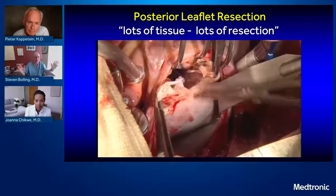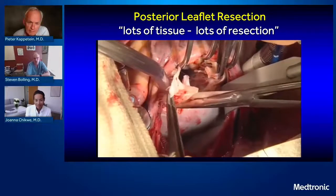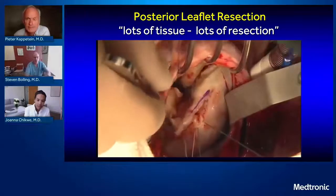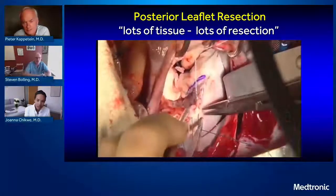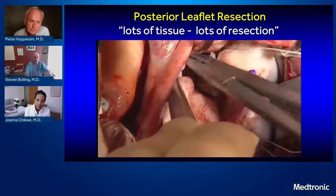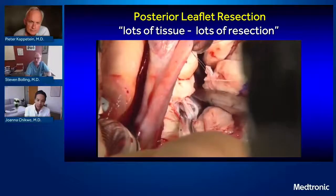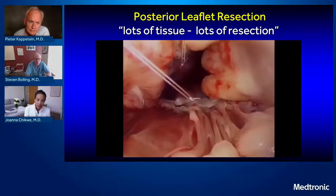So this one, lots of tissue, lots of resection. So Peter, I think this was what you were talking about, you know, resect some of the posterior leaflet, yep, really undermine this one because there's so much tissue, to bring the height, yep, of the posterior leaflet down, not really the height, but it's what we call it. And I'd already decided I was going to use Gore-Tex, and now I have the valve completely exploded out. I'm going to put my Gore-Tex in there ahead of time, because you have great looks at both the anterior and posterior papillary muscles.